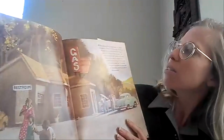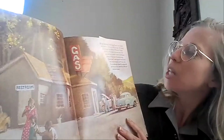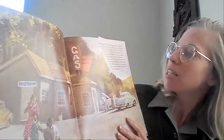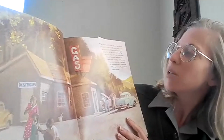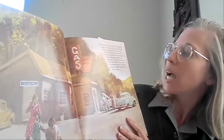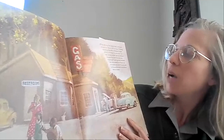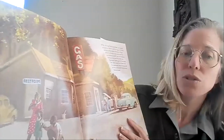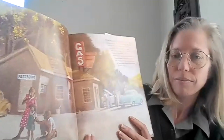After driving for a long time, we stopped at a service station to fill up on gas. As Daddy was paying the station attendant, Mama asked for the key to the restroom. The man said we couldn't use the restrooms because they were for whites only. Mama and I had to go into the woods. I was embarrassed, but Mama said the people who should be ashamed of themselves were those service station owners.